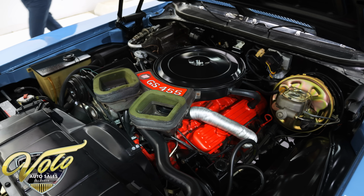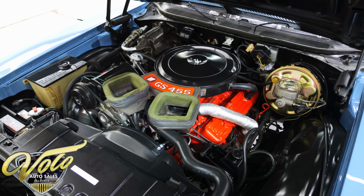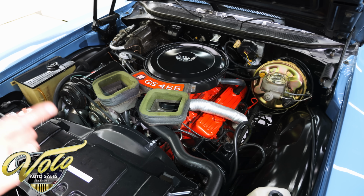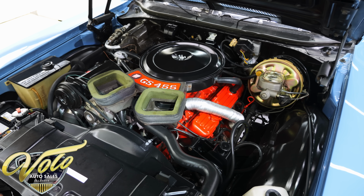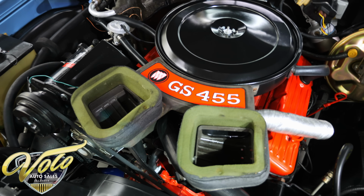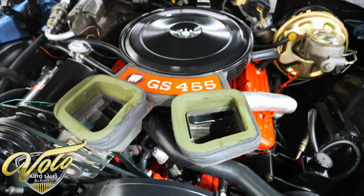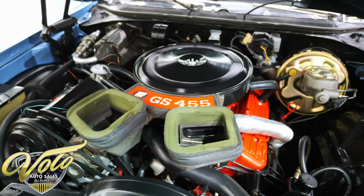Now 70 is the peak year for performance. Buick's known to have a lot of torque out of that 455. This is the original VIN number match motor. Ram air, that air gets pushed right into the scoops here. And completely rebuilt, all stock. 350 horsepower is what it was rated at.